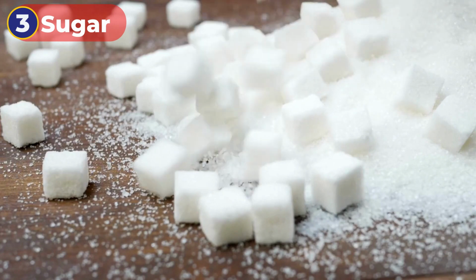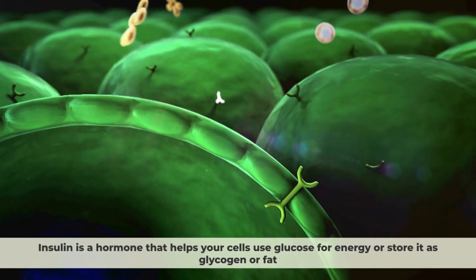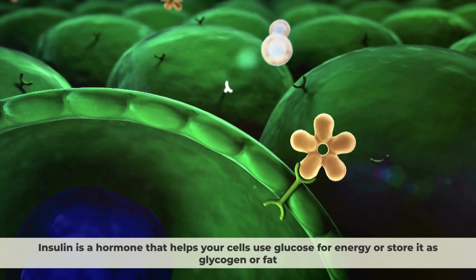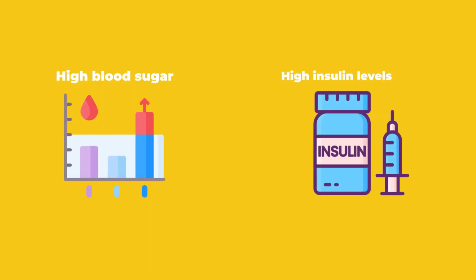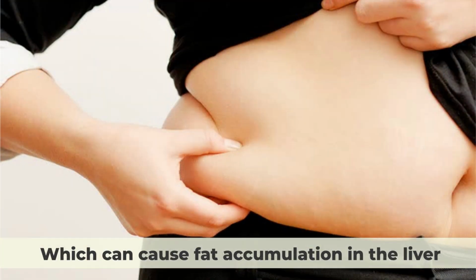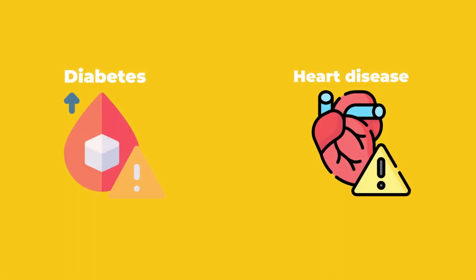3. Sugar. Sugar can spike your blood glucose levels and trigger your pancreas to release insulin. Insulin is a hormone that helps your cells use glucose for energy or store it as glycogen or fat. However, too much insulin can cause your cells to become resistant to its effects, leading to high blood sugar and high insulin levels. This condition is known as insulin resistance, which can cause fat accumulation in the liver and increase the risk of diabetes and heart disease.